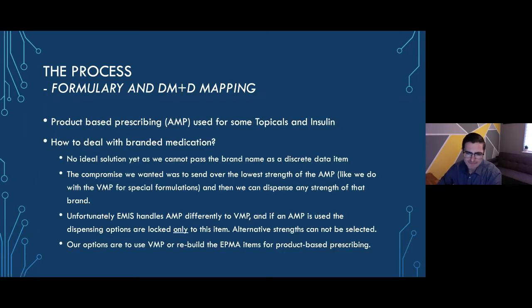Max, sorry to interrupt. I know you're in full flow there. We've had a question come across, and it's possibly one that I suspect other people will be interested in as well. For the medications that you don't currently pass through the interface, what process do you have in place to manage those? Yeah, no problem.